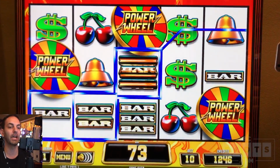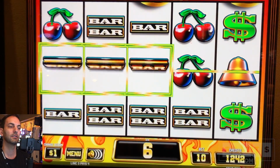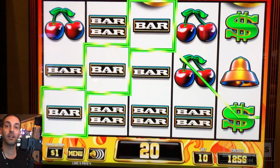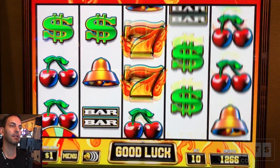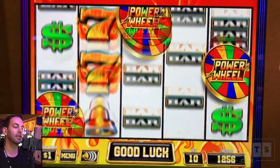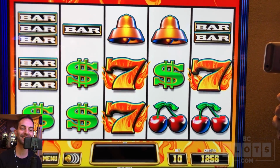Let's do 3 backup spins. Why not? There we go. $40 alignment. Not bad. 2 more. And last spin. All right, and we're cashing out of this one at 12.56.